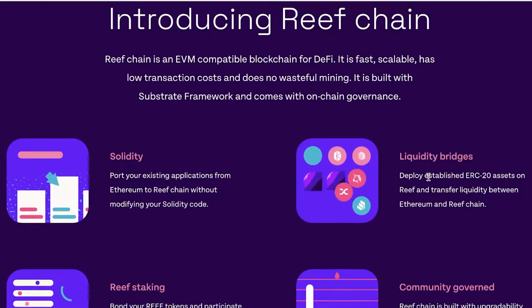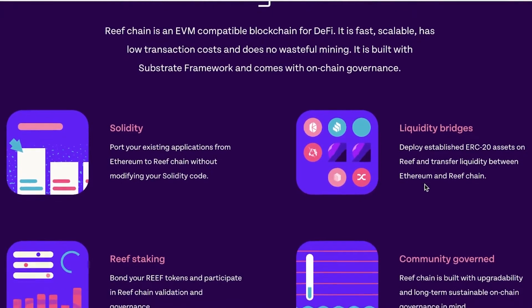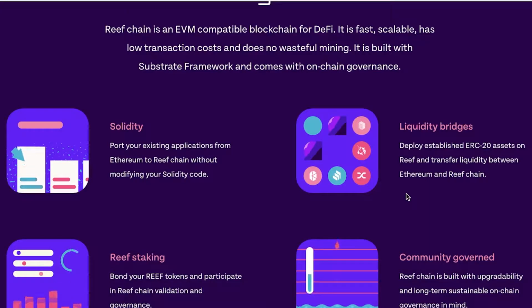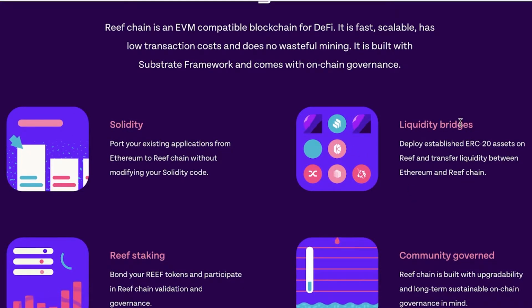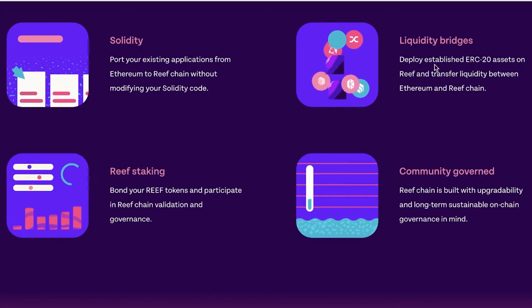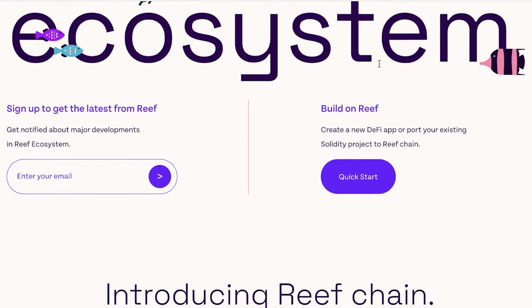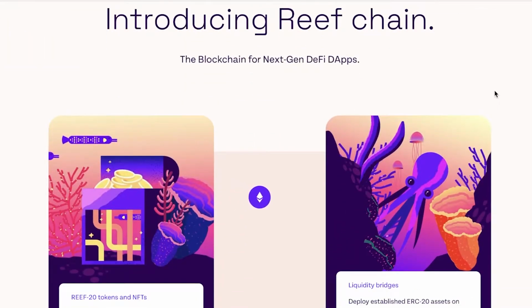Reef Chain is an EVM compatible blockchain for DeFi. It is scalable, it has low transaction costs without any kind of wasteful mining, which is now a very essential thing. A lot of people know the effects of crypto mining and they want clean or non-wasteful mining. So Reef is built with non-wasteful mining with a Substrate framework, and it comes with on-chain governance. So you have Solidity, you have liquidity bridges, you have Reef staking, and it is community governed. So you can easily join the Reef system and create a new DeFi app or port your existing project over here. You can also get notified about more developments in the Reef platform.